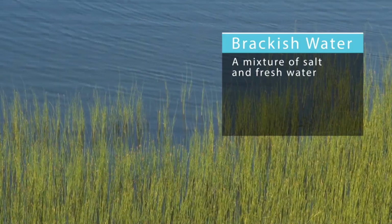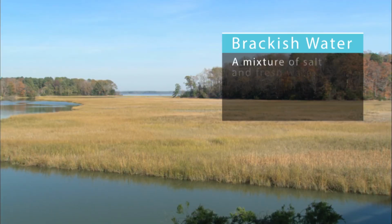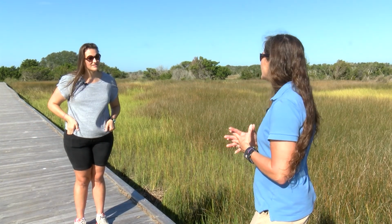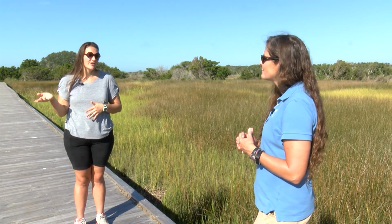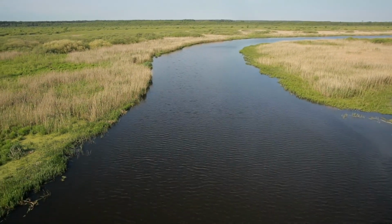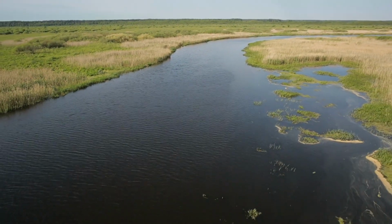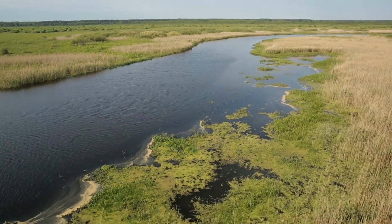Oh, I think it's called brackish water when you have a mixture of salt and fresh, right? That's correct. So is the water always this low in the salt marsh? Well, the water would rise and fall with the tide. Now, do the tide patterns in the marsh match the patterns out in the outer ocean? While the tide patterns are very similar, the tide times vary greatly. In our area, the tide rises and falls later in the salt marsh than it does in the outer ocean, and this time difference is influenced by the depth and the width of the connecting inlet.